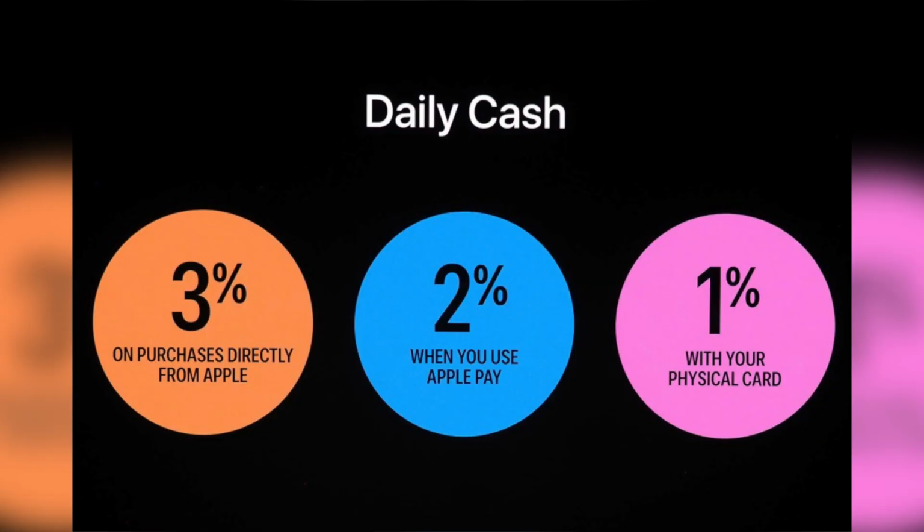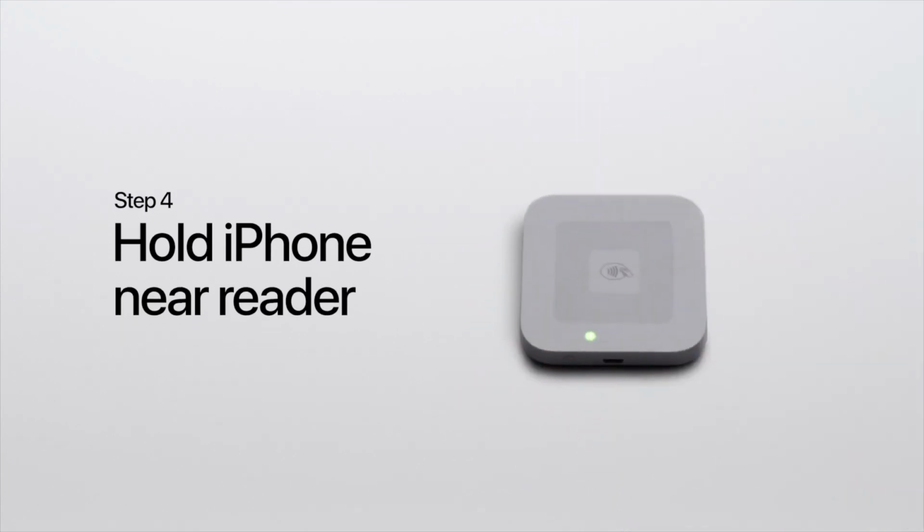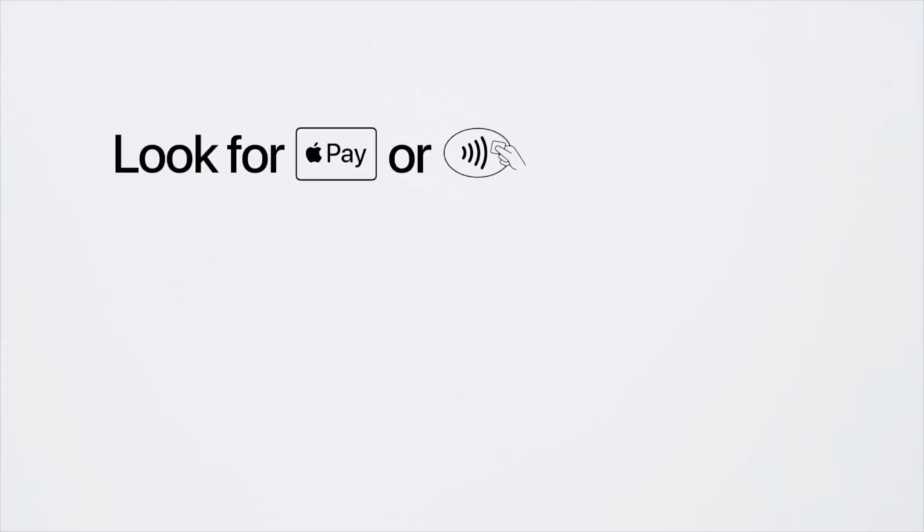And the overall perks and benefits of the credit card are this. It's 3% cash back on any purchases inside the Apple Store. This also includes the App Store, iTunes, and other Apple services. And then if you make transaction purchases with Apple Pay, you get 2% back on any terminal that supports Apple Pay.